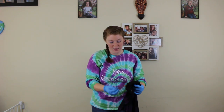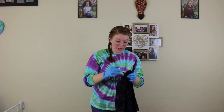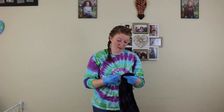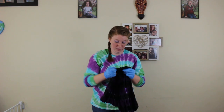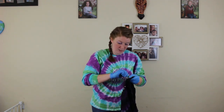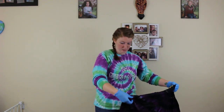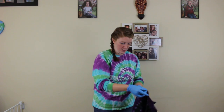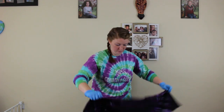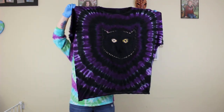I've tried this cat t-shirt before, but it wasn't bad last time. But I think this one's going to be way better, and I did it on a bigger shirt, so I think it'll be more defined and look cool. Alright, Halloween cat. Ooh, that looks good.